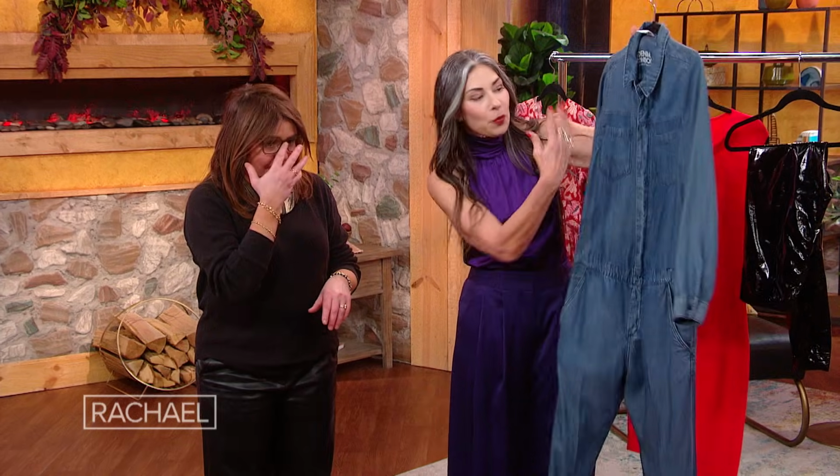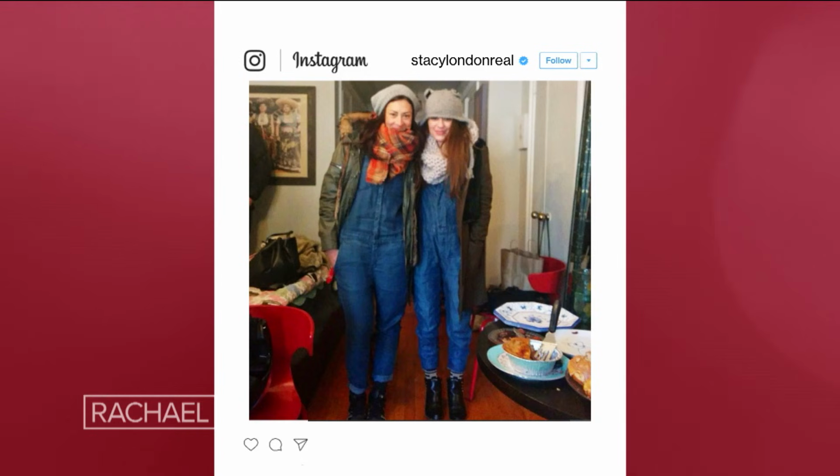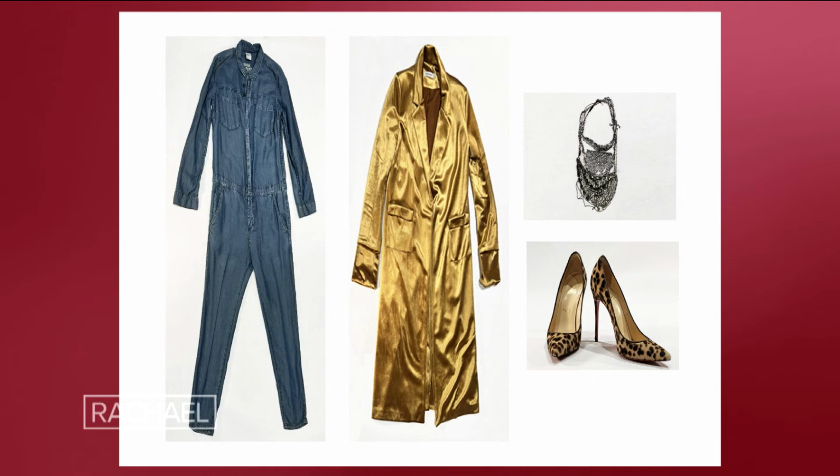Same thing with this. Really, any kind of jumpsuit, this doesn't fit me anymore either. I love it. But I wore it, as you can see, with my friend when we were twinning, with a big scarf and a puffer jacket and a big hat and some boots. But there is another way to do this. If I was going to style it for a new person with a different taste and modernize it, how would I do it? I would dress it up. So I thought, what can we do? I put it with a velvet coat, tons of jewelry, and leopard print heels. This becomes a completely different piece.